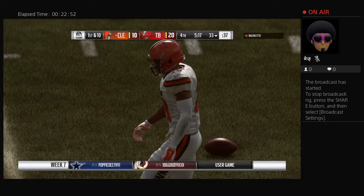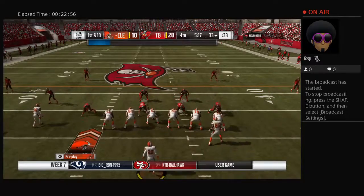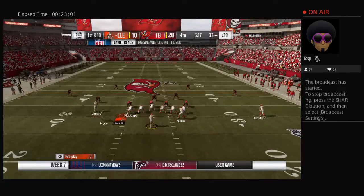And now Cleveland geared up to take the field. And they had 3 points last time, but they didn't want 3 points because they were well within range of scoring a touchdown. We'll see if they can do better now. I'm with you on that one.